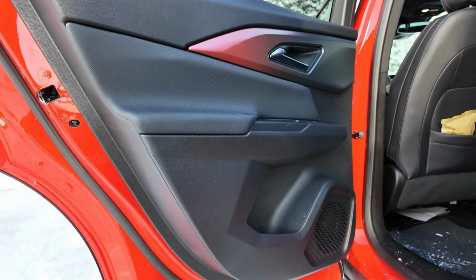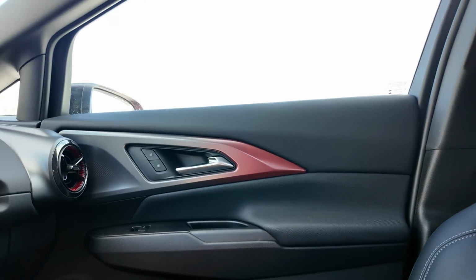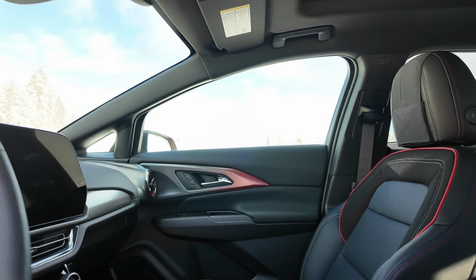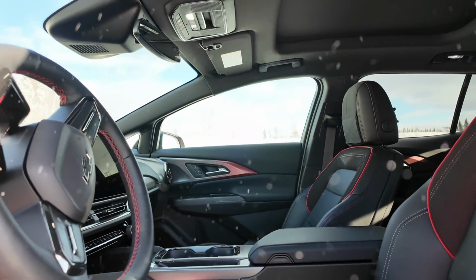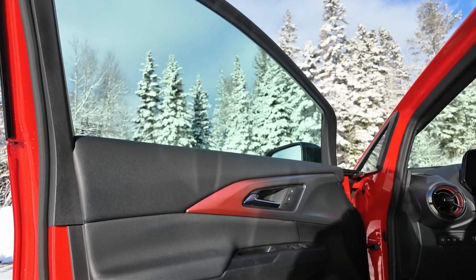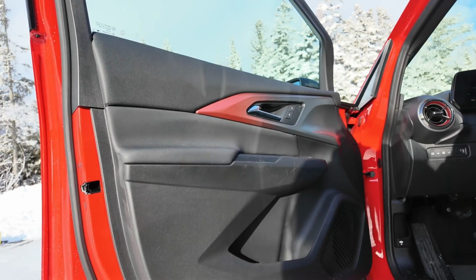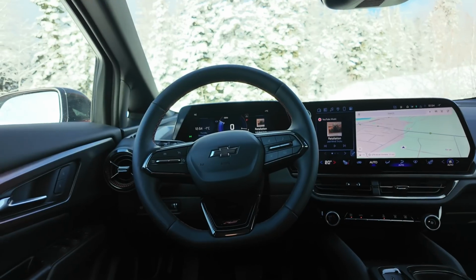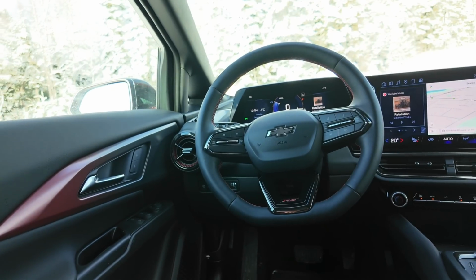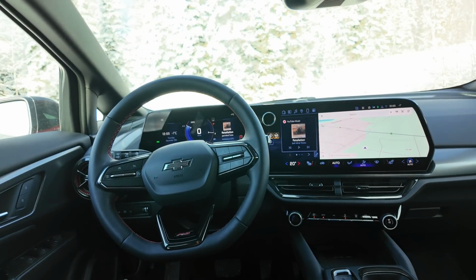However, in the front is what you guys probably want to see. Again, I have a nice little faded red here in the door and some soft material all around. I do have a little bit of rugged plastic. Some people call it cheap plastic, but I just think it's nice, easy to clean. And this is actually soft here as well. I like the circular vents, which we've seen in the Blazer and all these other Chevrolet products that come out. It looks pretty cool, and with the red accents in it, it looks really good.